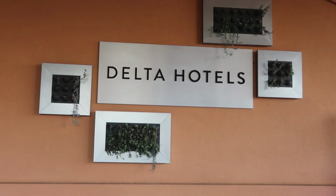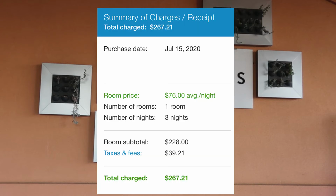For this trip, we had 1 room for 3 nights with an average price of $76 per night. After taxes and fees, the total we paid was $267.21. So it's 3 nights for less than $300. Parking was added onto that, and it is $20 per night. So technically it was over $300, but for the room itself it was under $300, which I think is amazing.